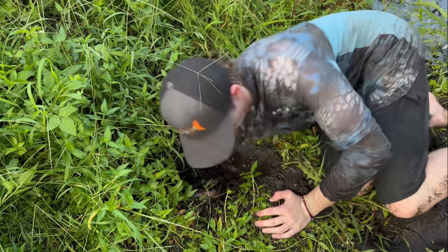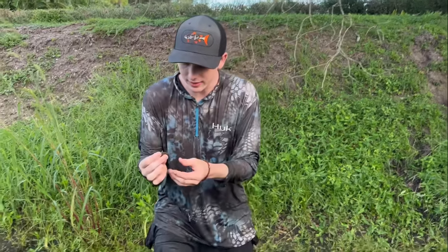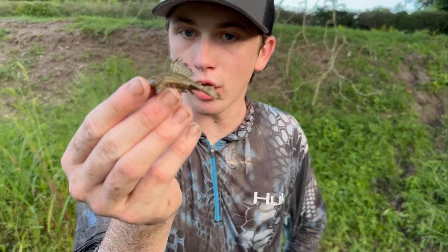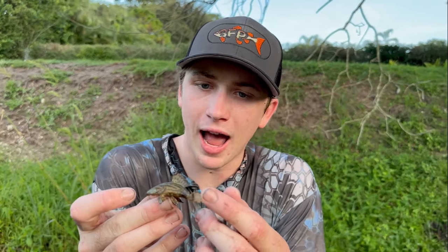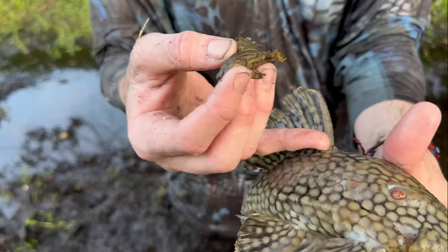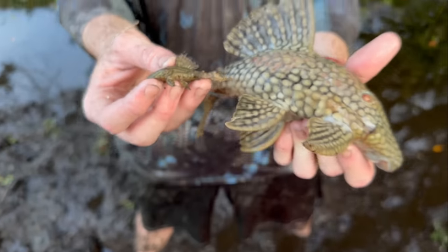Oh, I feel him. I got him. Oh, my God. I got a baby. That's a royal pleco, I swear. Is that a royal? That's not a normal one. That's a baby royal. We did it. That is what we wanted. That right there is a smaller version of that big one that we caught. Doesn't look like this one's infected, but we will have to put him with the quarantine bucket. This one has stripes on it, and this one's sort of like a zigzag pattern. Do you see that? That's so weird. Maybe he's a hybrid. Maybe his mama had stripes.